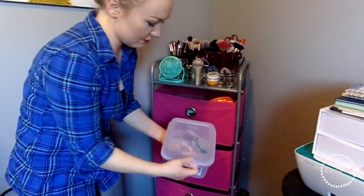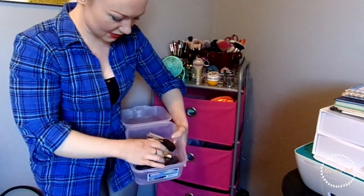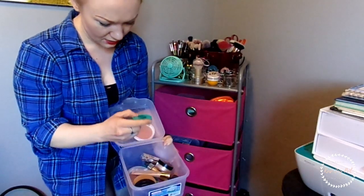These are my blushes and highlighters that I'm keeping. So I have the Ofra Cosmetics blush in Sweet Stuff. I really like that one. The Physician's Formula blush in Murumuru Baby. It's a butter blush.